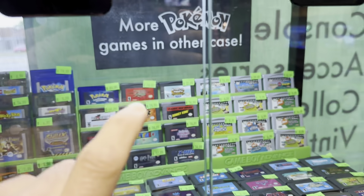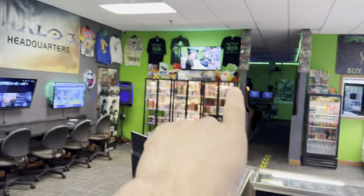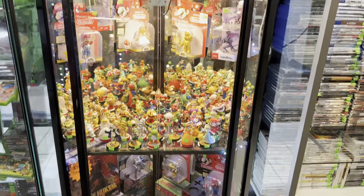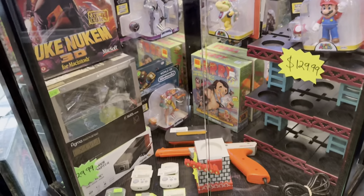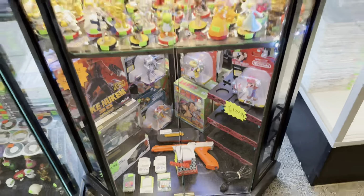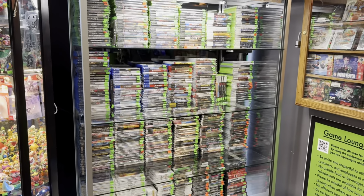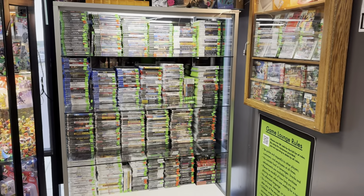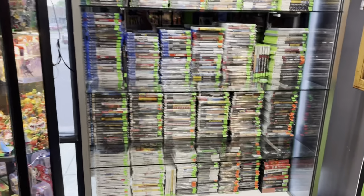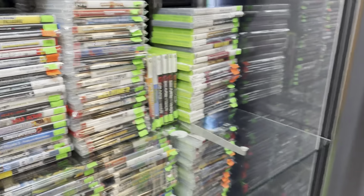We only have a few Pokemon games in here. The rest of them are gonna be on the wall over there. Over here, we have our Amiibos, and then we have miscellaneous. I still have to figure out exactly what I want to do on the bottom here. Basically all the games on this shelf are going to be $19.99 and below. So feel free to go dig through this and find some deals.